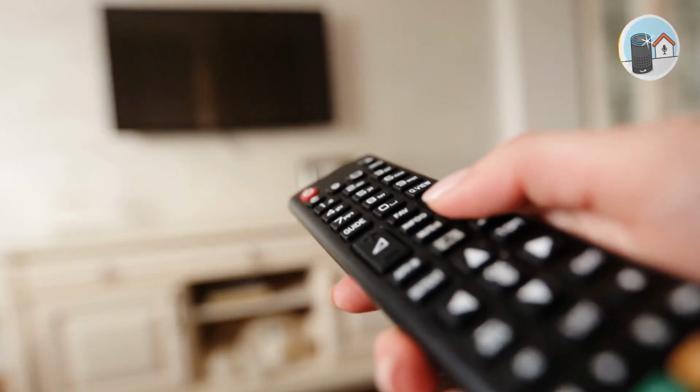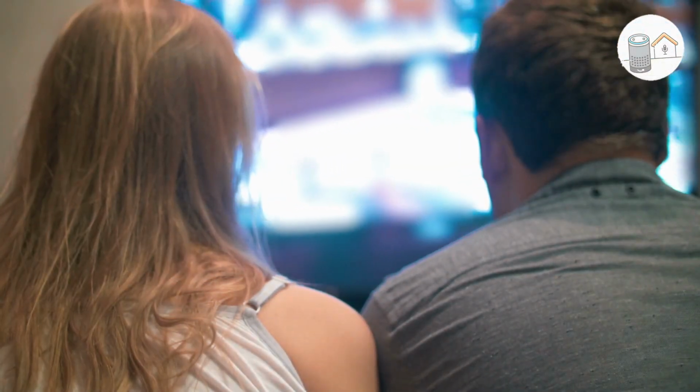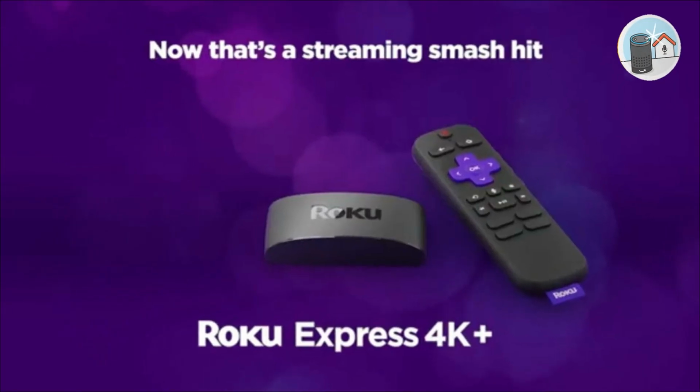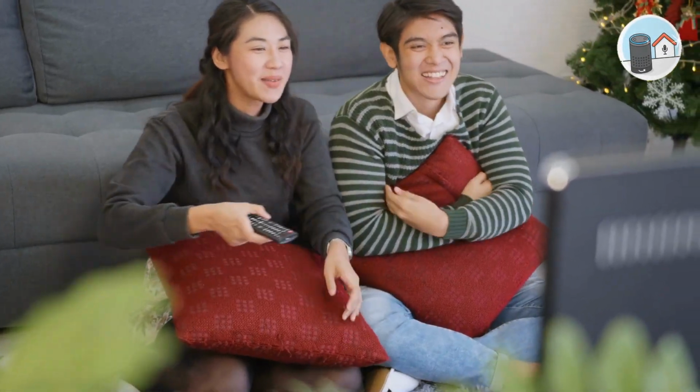Before, for it to function, you had to have a direct line of sight and point your remote at the Roku. You don't need to consider anything when you click the paddle because this method is much better. The Roku Express 4K Plus is the finest streaming device for consumers on a tight budget because of this, along with UHD image quality and quick speed.